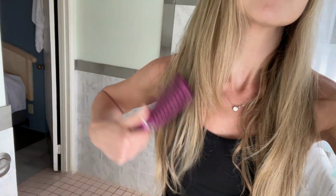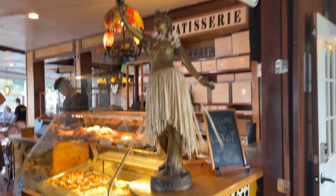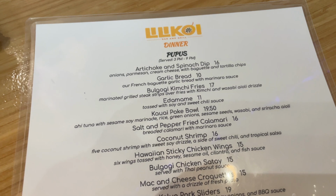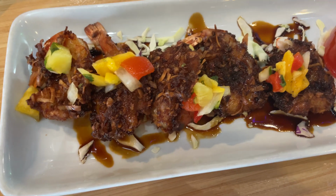Time to brush all the hiking knots out of my hair. Tall or short? 22 ounces.